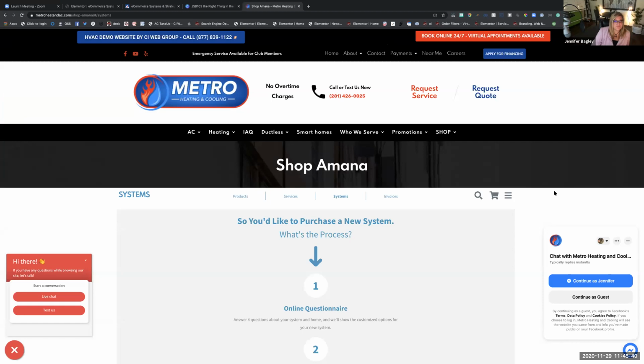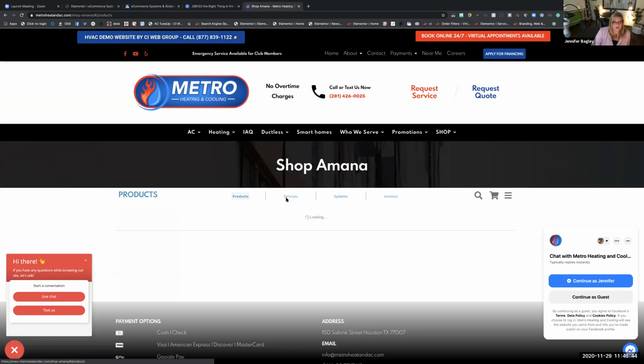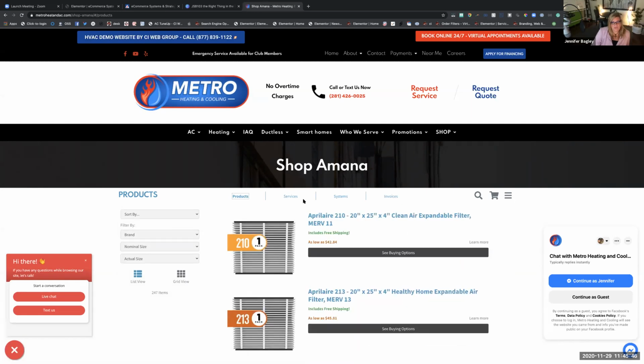So here's how this works. Products and services, or e-commerce functionality, is broken down into 4 primary functions. There are other e-commerce functions such as applying for financing, requesting a quote, any kind of digital transaction, applying a credit card and so forth, but we're going to cover primarily the top 4. So first and foremost is products.